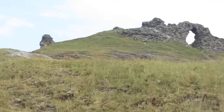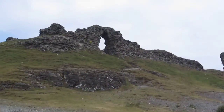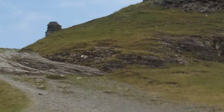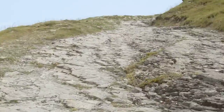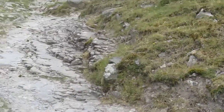It's breeze is nice. I do know there's a few people up here, so we'll cross if we can. Sorry about the wind. I didn't order it.